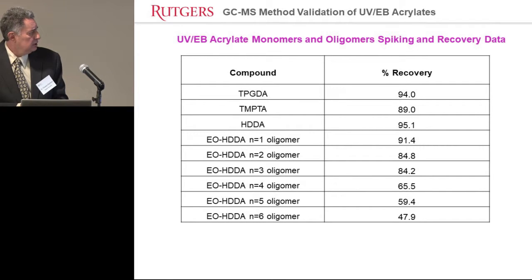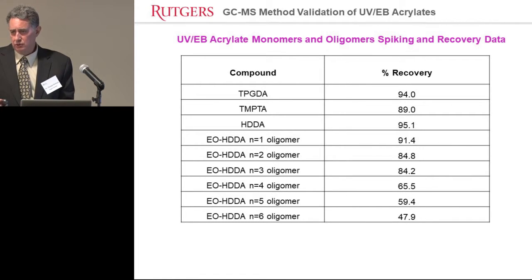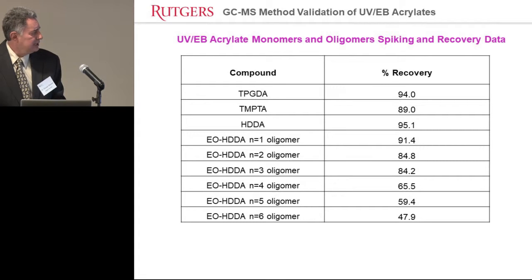Some of them are really high recovery. Here's an ethoxylate, hexane diol diacrylate ethoxylated. And the higher the level of ethoxylation, the EO units, when you get up to like 6 of them, the water solubility increases, so the partition coefficient when you do the extraction favors the water-soluble phase more than the organic soluble, so you get a little bit less recovery. But with this, you could pick this up with LCMS very easily.